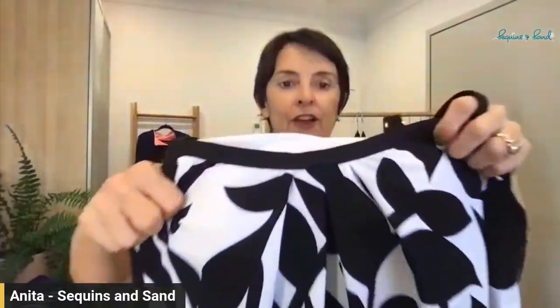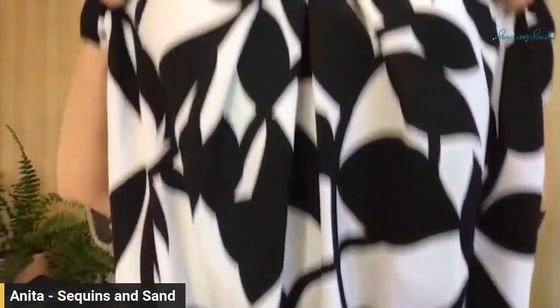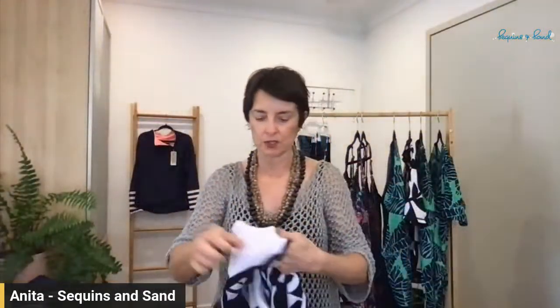It's got straps. They're not as wide as the other ones, but they are fully adjustable. And it's got these tucks in the front, which creates the fullness around the tummy area. Beautifully concealed there, but they're lovely. This is such a popular top.